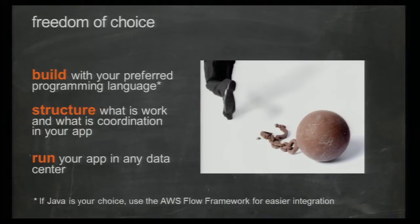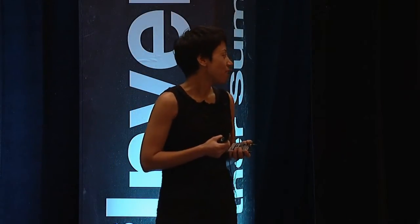So can I get a quick show of hands? How many people in the room are Java, right? Applications in Java. OK. How many people write their apps in Ruby? OK. And Python? OK. .NET? All right. So we have a crowd here of just about any of the major programming languages. And the key thing that we want to say is that you don't have to change what language you write your application in. You can use Amazon Simple Workflow to coordinate the work in your application regardless.